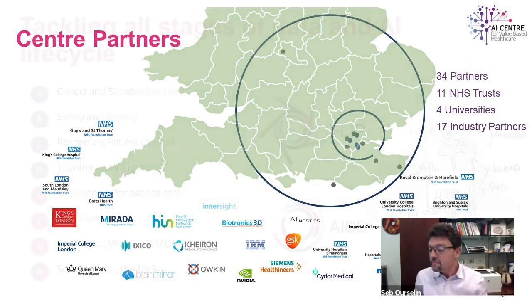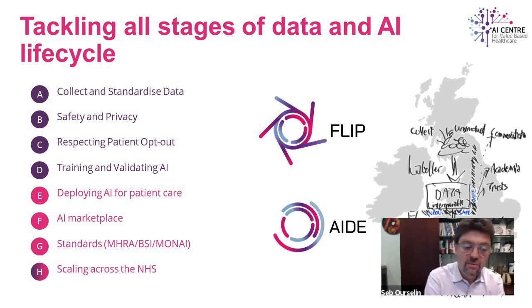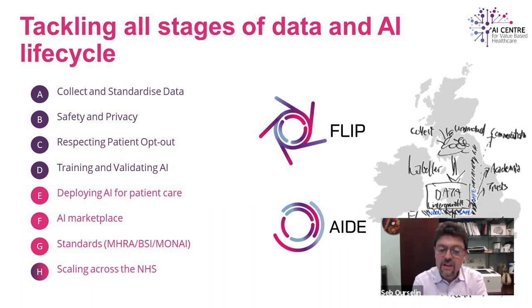Next slide, please. So if we really look into the back office of an AI-enabled hospital, you will need to solve all of those challenges on the left-hand side, which are usually not talked about too much, perhaps because it's simpler to talk about how the model is going to revolutionize healthcare rather than how you are going to collect and standardize the data that you need to use for your model, how you are going to enable safety and privacy in the development of your model, but also in the access to those data.